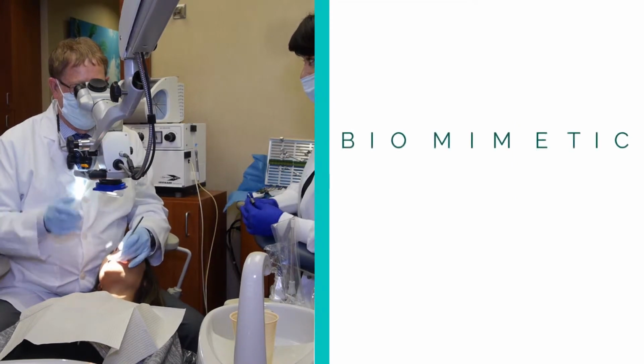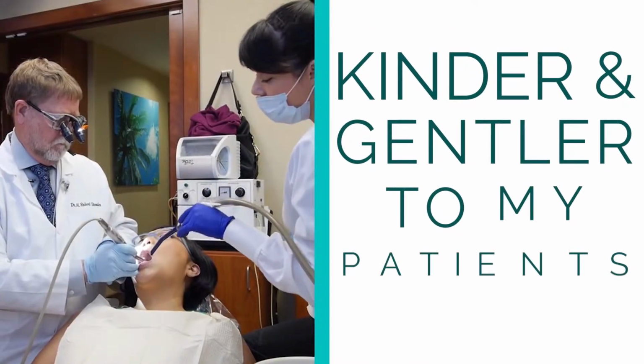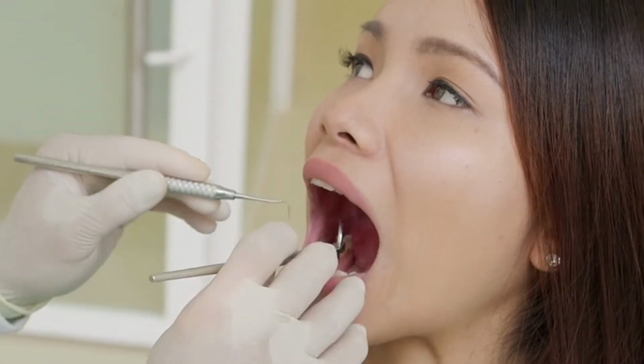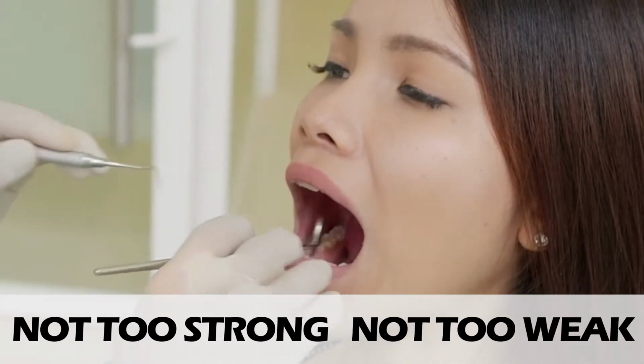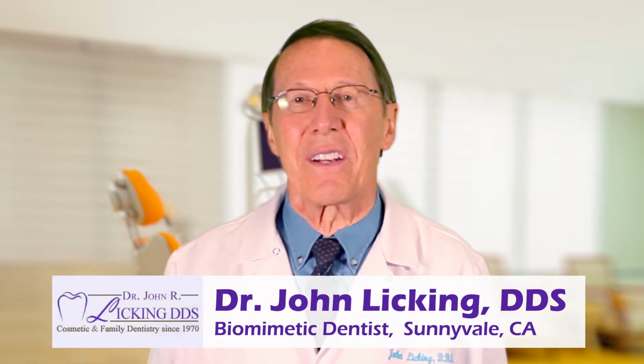It's called biomimetic dentistry. Biomimetic dentistry is a new form of dentistry that's both kinder and gentler to my patients and their teeth. The concept is that we want to return a tooth to its original condition. You don't want to make a tooth too strong or too weak, just mimic the natural tooth. I've chosen to do biomimetic dentistry because I feel it's the right thing to do.